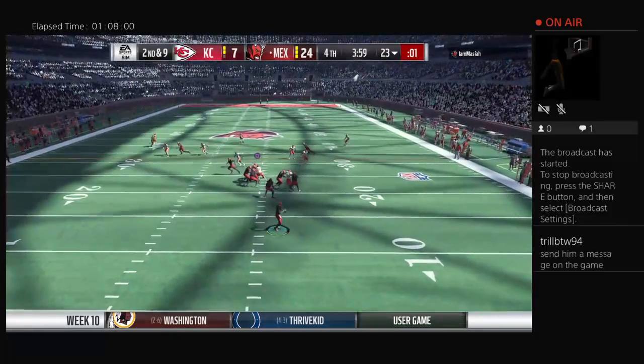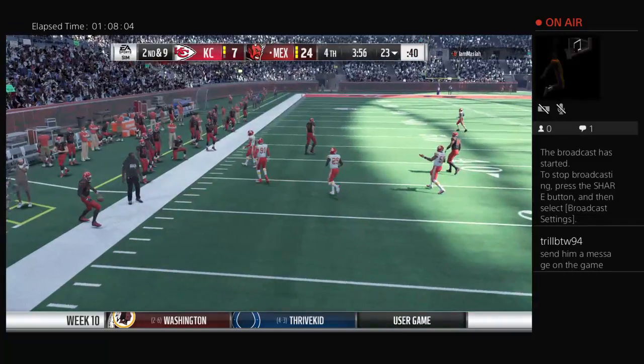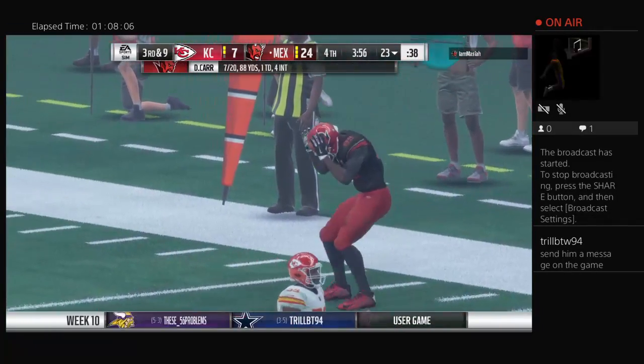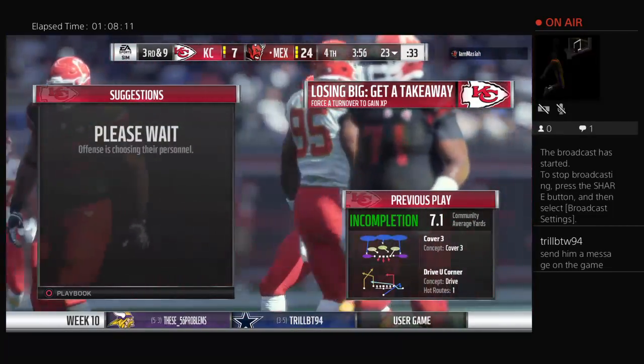Carr to throw on 2nd down. And this is going to be caught, but they'll say out of bounds. So it's incomplete. Amari Cooper, his intended receiver, and it's 3rd down.